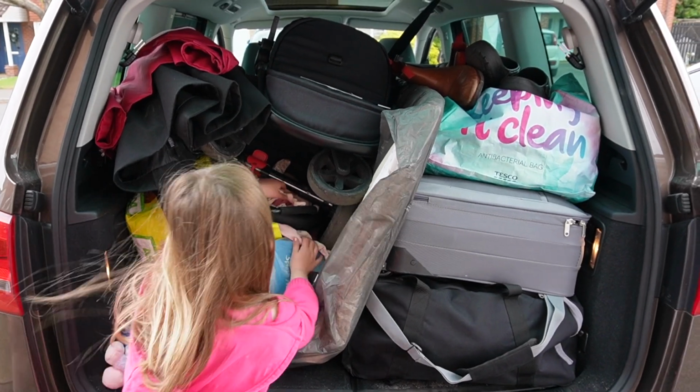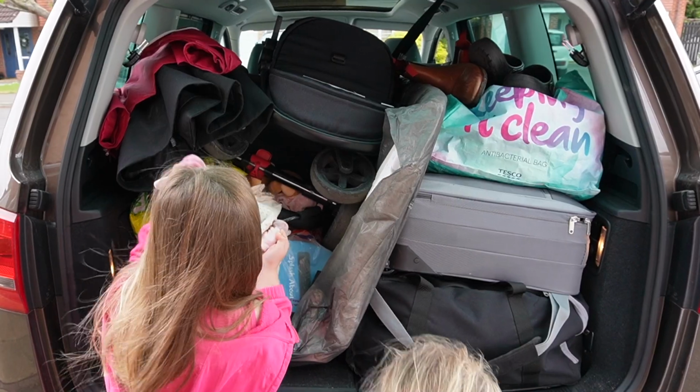And just like that, we are all packed and ready to go. Okay, we are off. We are heading to Butlins.